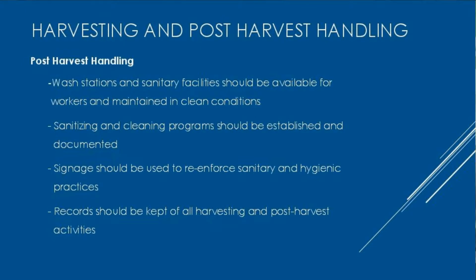Again, wash stations and facilities should be available for workers, and clean conditions maintained. Bathroom facilities should always be clean. Wash stations should also be clean, because you might go to wash at a sink and see that it's really dirty. Everything must be clean and sanitized because we don't want to create an environment of contamination for the produce, or for workers to come in contact with and introduce into the produce.